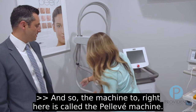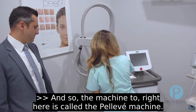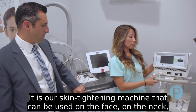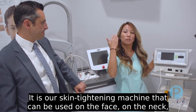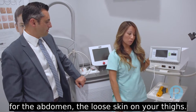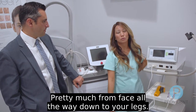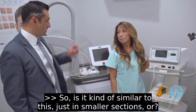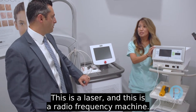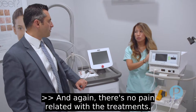What about that machine there? The machine right here is called the Pelvi machine. It is our skin tightening machine that can be used on the face, on the neck, for the abdomen, the loose skin on your thighs, pretty much from face all the way down to your legs. Is it similar to this, just in smaller sections? It's different. This is a laser, and this is a radio frequency machine. And again, there's no pain related with the treatments.